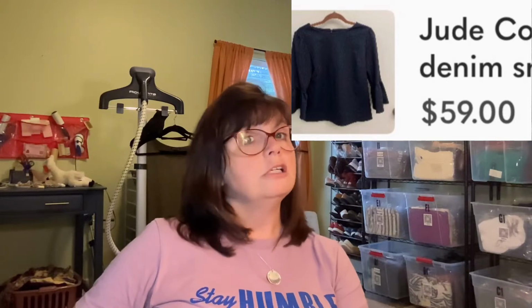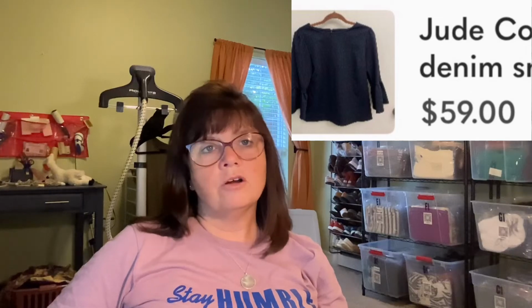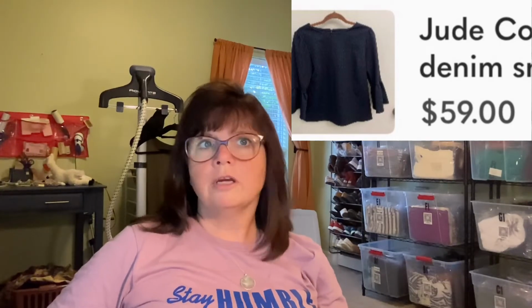And the last item in this What Sold video is this Jude Connolly denim top in a size small. Absolutely, small is my least favorite size to pick up. It's a pain in the fanny. Sticks around a lot longer than any of the other sizes. We paid $5.99 for this at Goodwill and we flipped it for $59. Now, I know I have been hating on Goodwill over and over and over again, but you know what? If it's gonna bring me 10 times the money, I really can't be hating on it too much.